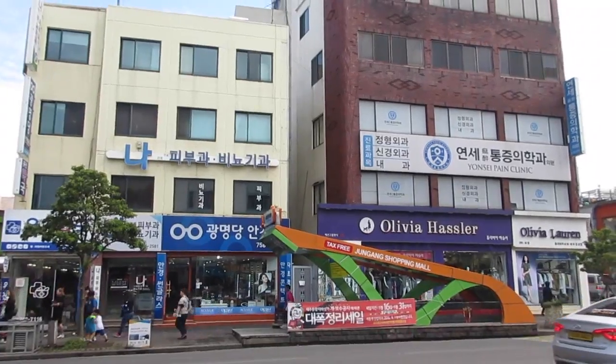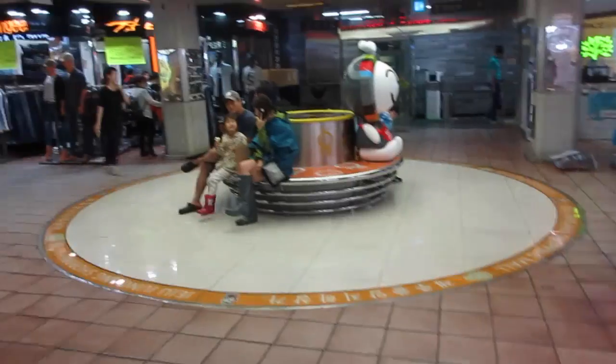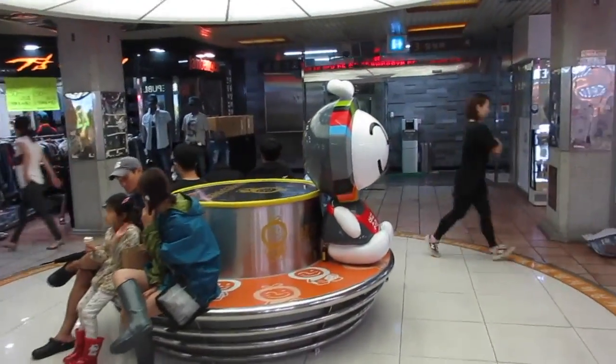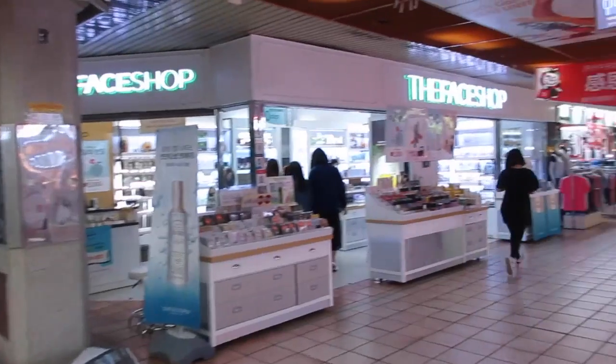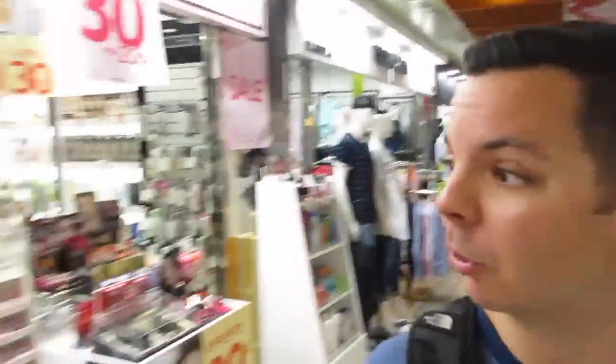I'm heading to the underground mall here in Jeju City. Underground we go! So this mall is the largest mall on Jeju Island. It's all underground, so on a day like today when it's raining, it's perfect to go to. And as you can see, there's cosmetics, clothes, everything you need here you can find.